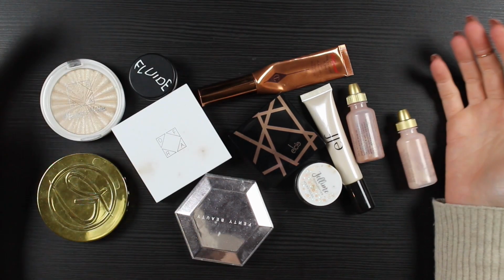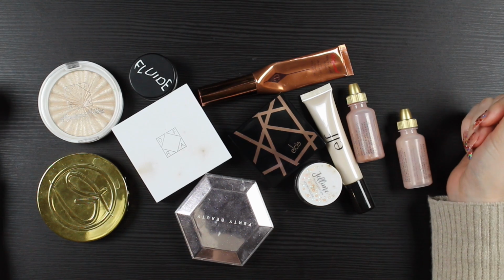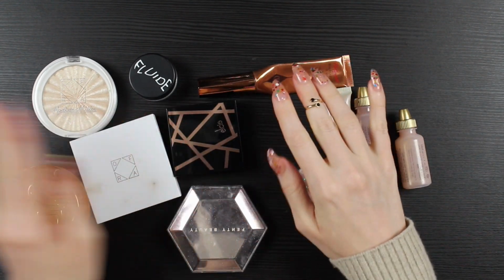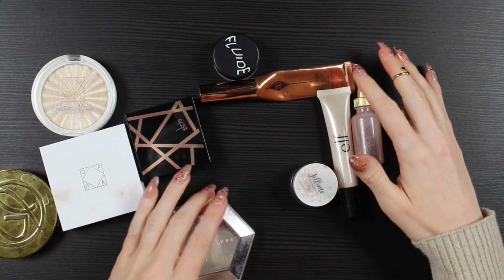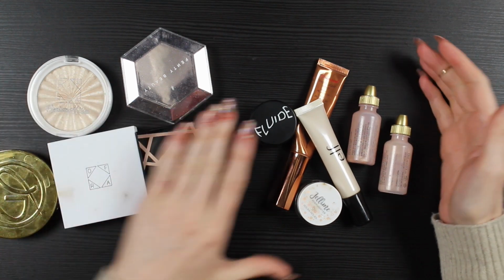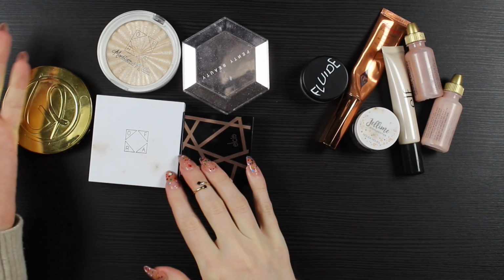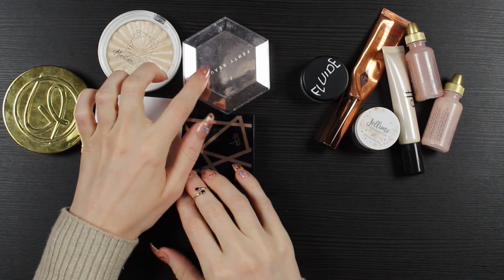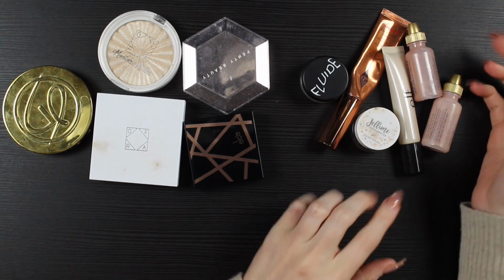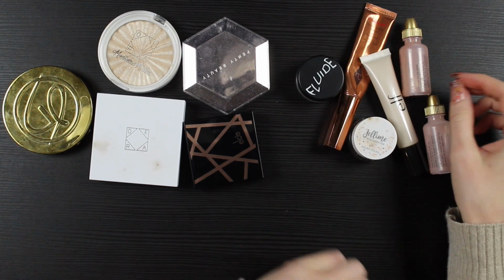So these are all of my highlighting products, and I am just going to do them all together. I'll separate them out, but I'll keep them all in frame, because there aren't that many of them. So we have the ones that are in compacts, which are mostly powders, although this Fenty one is arguably kind of a putty. And then we have the liquid and jelly and cream cheeks over here.